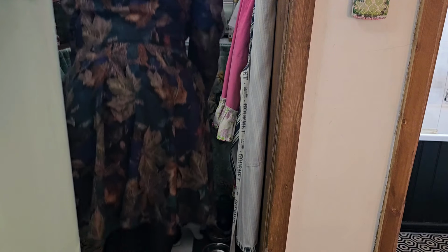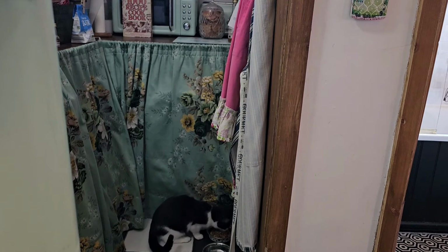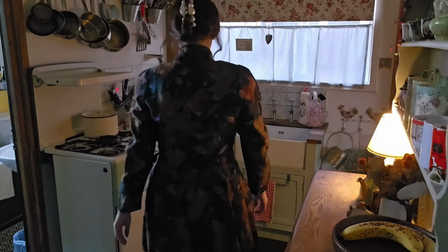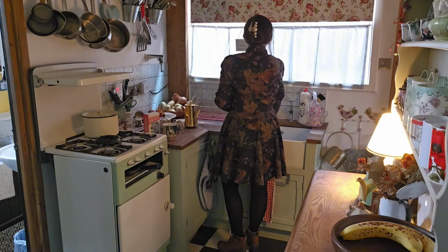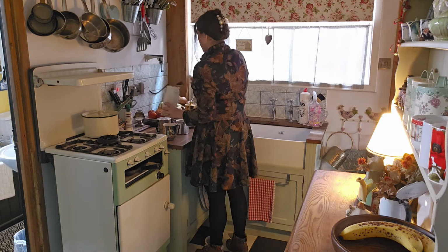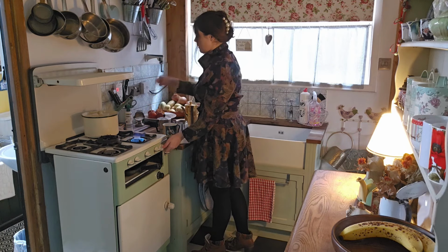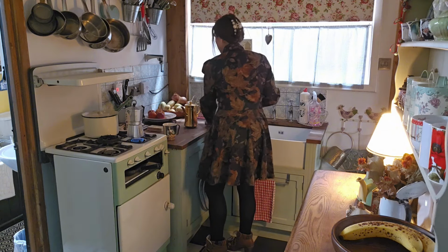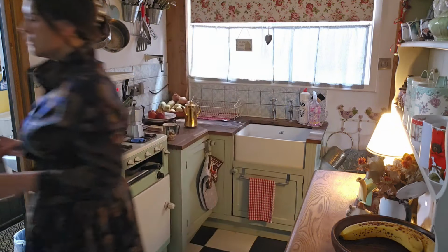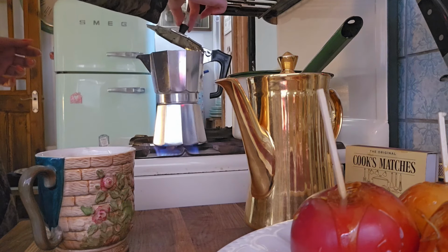That isn't Betty meowing, by the way. That's the sound of my vintage cat treat container that my neighbour gifted to me. Now, in this house, we like to do everything with a little bit more feeling, even something as simple as making a coffee. And so I'm going to use my vintage percolator, which I found at a charity shop, and of course, my original 1940s cooker. I've also made some candy apples because, well, 'tis the season.